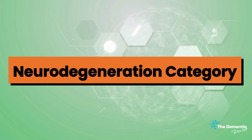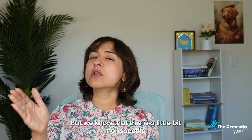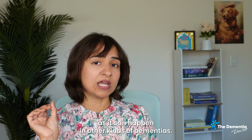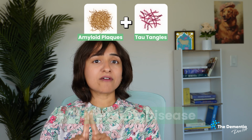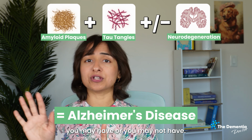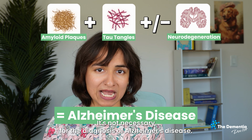So we have a neurodegeneration category that can happen in Alzheimer's disease, but we know that this is a little bit non-specific, as it can happen in other kinds of dementias. So per the 2018 criteria, if you have amyloid and if you have tau, you have Alzheimer's disease. Neurodegeneration you may have or you may not have. It's not necessary for the diagnosis of Alzheimer's disease.